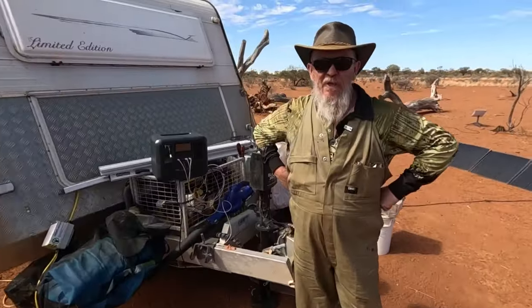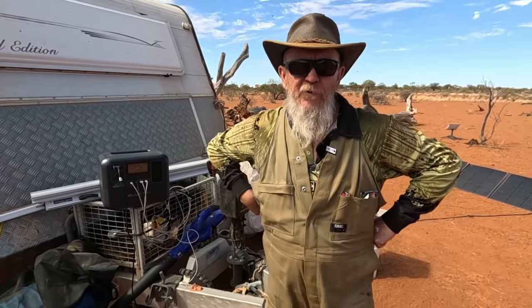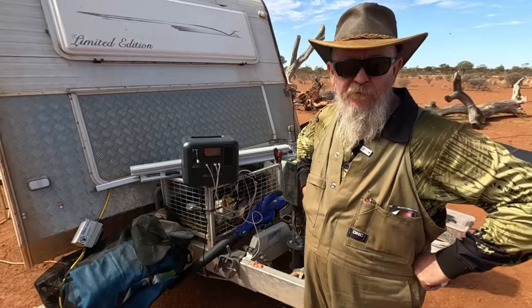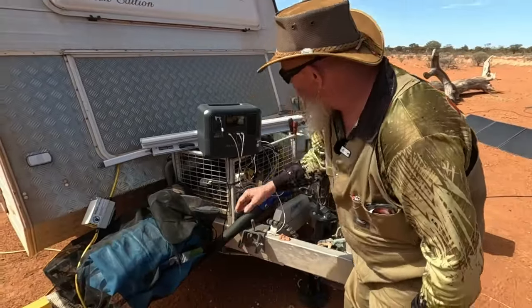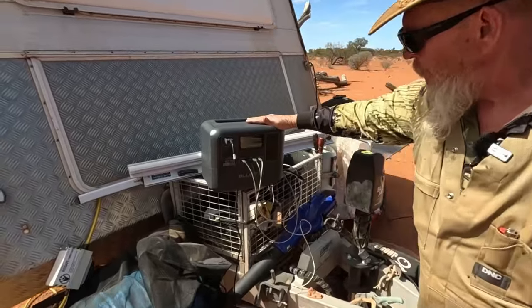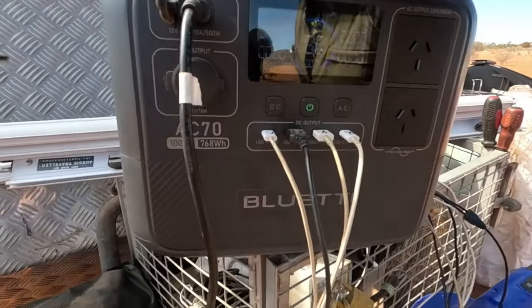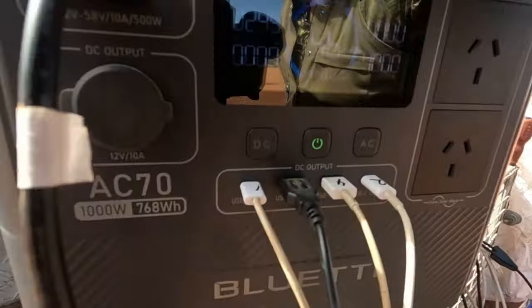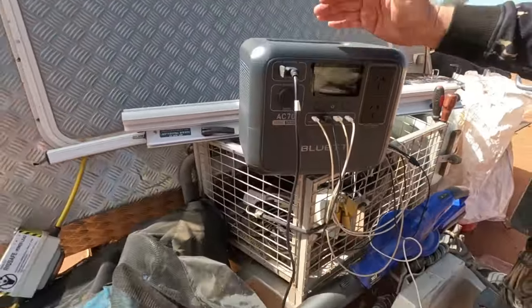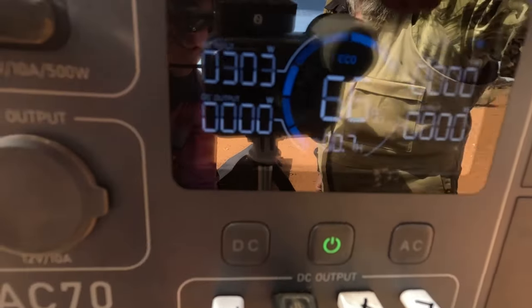G'day YouTubers, how's it going? Well, we've got the PV350 from Bluetti. They sent it up the other day, and I've just plugged it in, and we've got it charging the AC70 power unit. Great little unit this from Bluetti. Not sure if you can see, you've got roughly 250 watts coming in, up to 300. Yeah, so 360 watts coming in, 350 watts coming in.